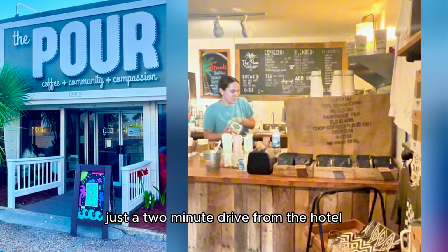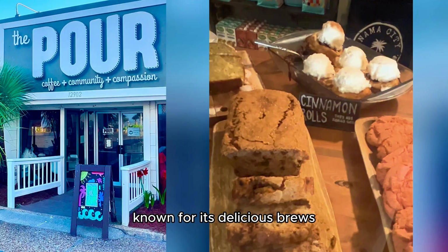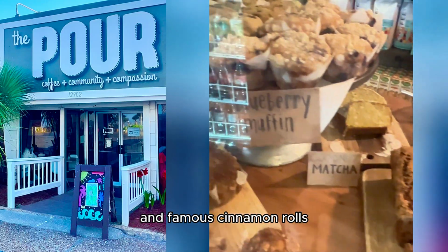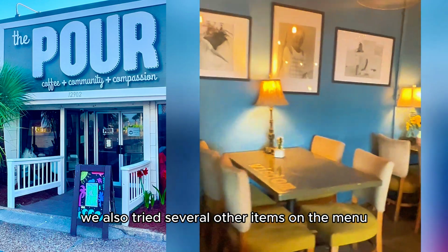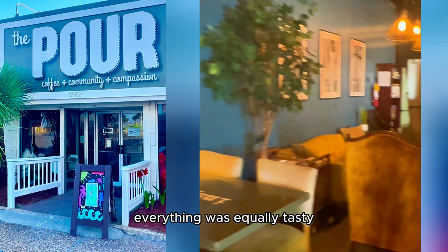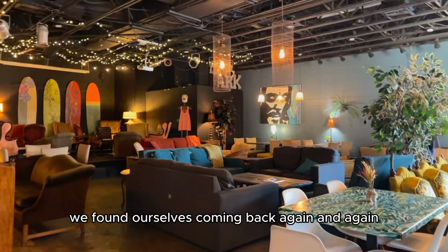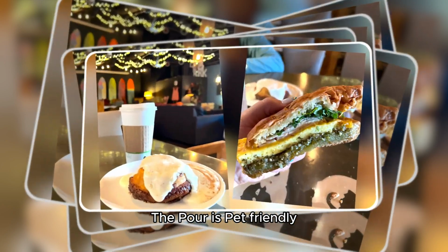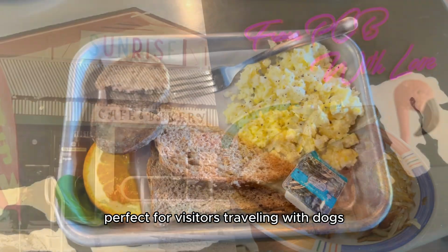Just a 2-minute drive from the hotel, The Pour is a cozy coffee shop known for its delicious brews and famous cinnamon rolls. We also tried several other items on the menu. Everything was equally tasty. The coffee was so good, we found ourselves coming back again and again. The Pour is pet-friendly, perfect for visitors traveling with dogs.